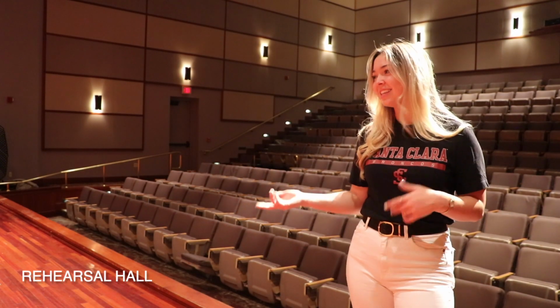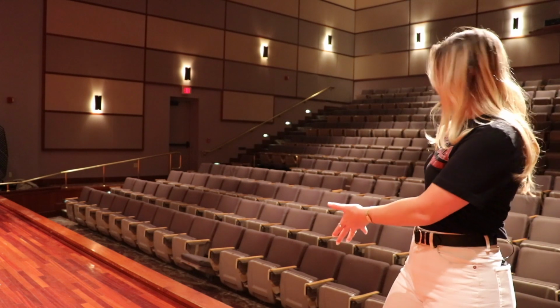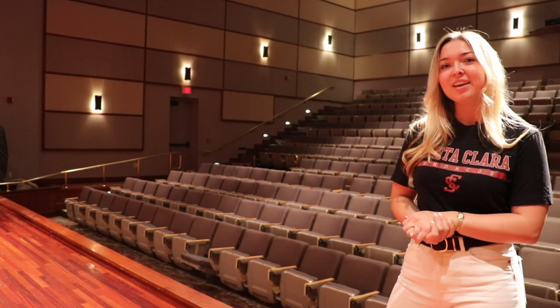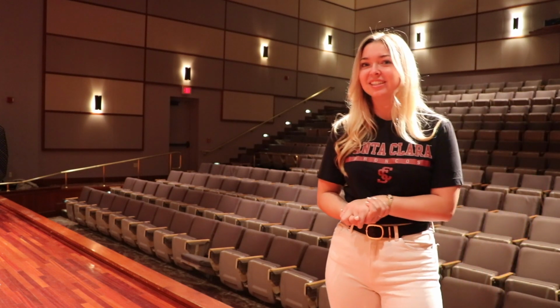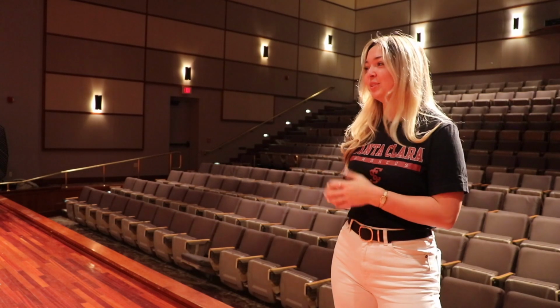While our classmates and teachers are on stage, us students often sit in this lovely area behind me here and watch our classmates perform. Also, whenever we hold concerts here, this is where the audience sits, and it's a lovely space to get to enjoy the concert.